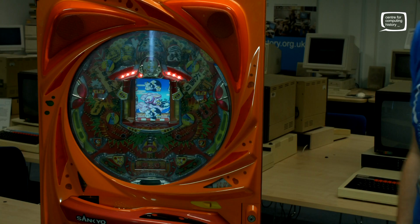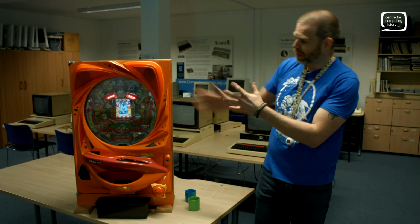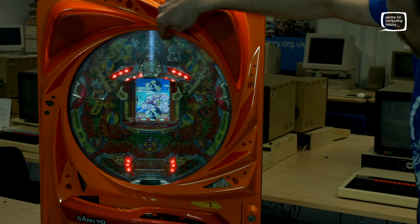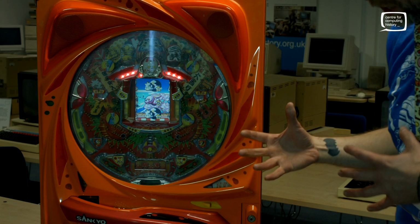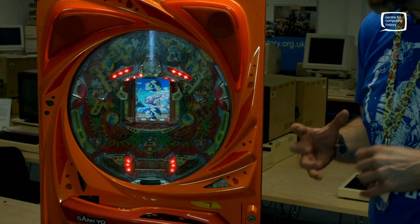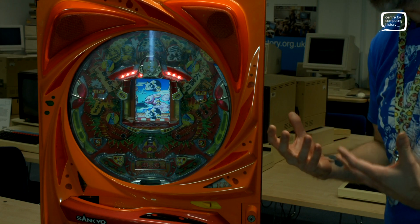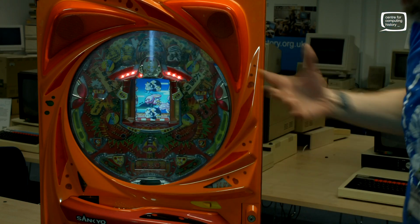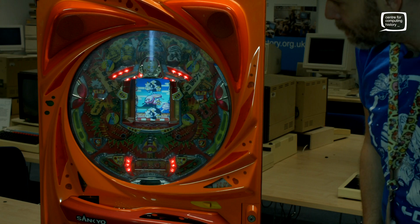So our machine features images from Japanese folklore and Japanese culture. We have Daruma at the top. He was a monk. Daruma is interesting. You buy a Daruma doll and it has one eye already coloured in, and you set yourself a wish or a goal or a mission. And when you achieve that mission, you colour in his other eye. So presumably the makers of this machine have assumed he's made his dream come true.